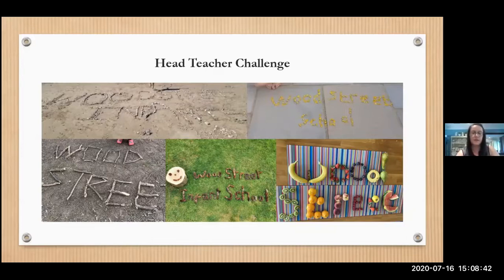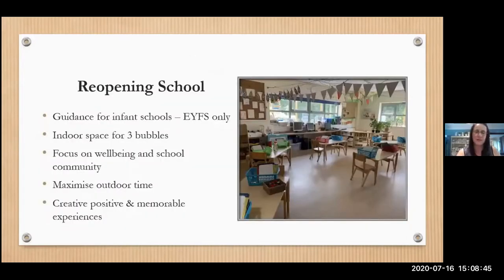So when it came to reopening, it was quite an interesting discussion for us. We are an infant school, so the guidance was that we only actually had to open for our early years classes. When we looked at indoor space initially, we could see that we really had space for around 3 bubbles for a real push.